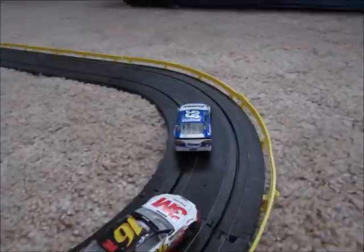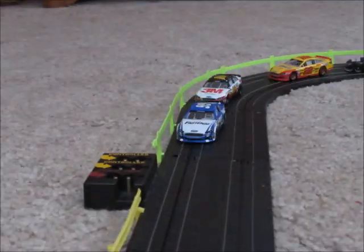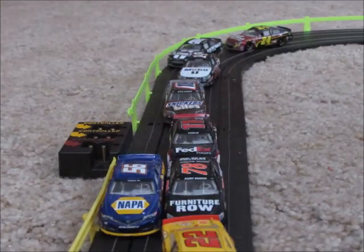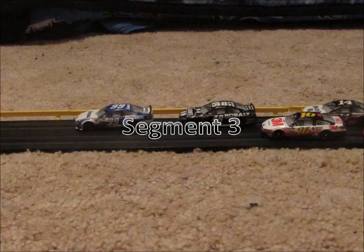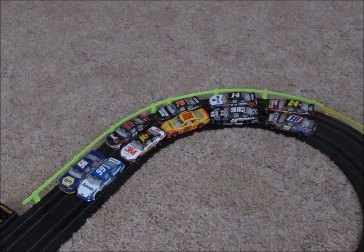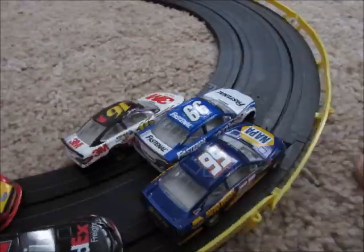Last lap here in segment 2. Greg Biffle is right on his bumper. Can he make a move around him? No, he will not. Carl Edwards will win segment 2 here in the All-Star race. This is how they will line up for segment 3. Carl Edwards will start first, Truex Jr. second, Biffle third, Hamlin fourth. The rest of them follow, 3 laps to go here in the All-Star race.